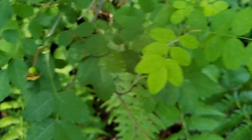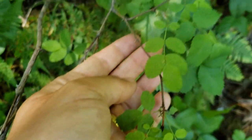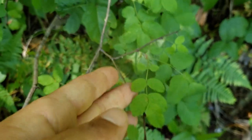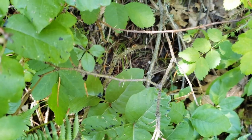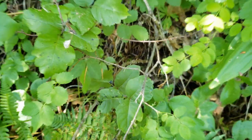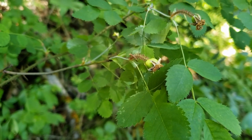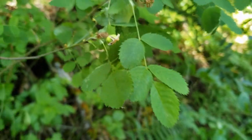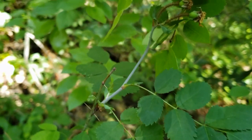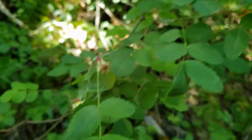And then you look, it has a sprawling kind of habit. It does have spines. See these needle-like spines right there? That as you get further down the plant, get a lot more robust and crowded. That's the kind of thing that is pointing me to this being Rosa gymnocarpa. We have several native roses, and guess what? They hybridize. So sometimes they have intermediate characteristics. Sometimes they hybridize even with your garden roses. And so things can get really, really messy in the world of roses.